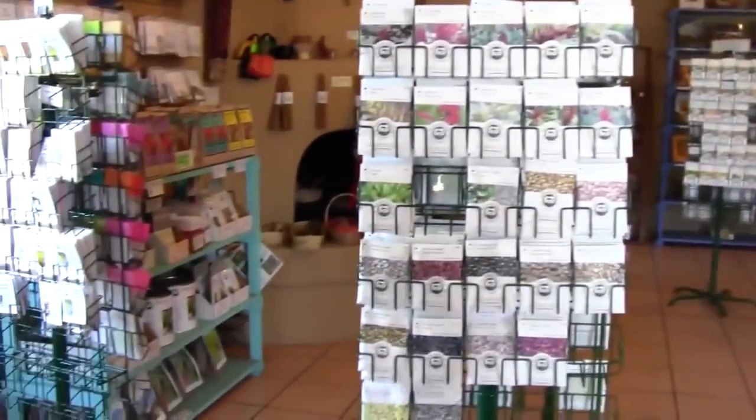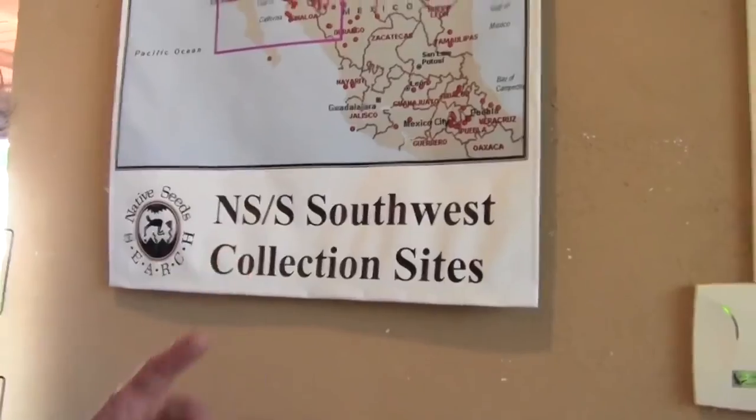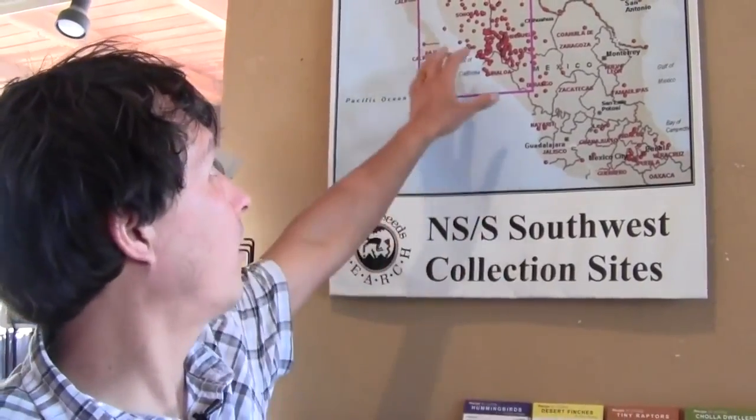All right, so now I want to share with you what's inside the seed store. You can see there's lots of seeds and lots of things to see. The first thing I want to show you is this over here. This is really cool. This is where they collected some of the seeds that they're offering in the store. All these different red dots are where they've collected the seeds from different Native American peoples and farmers and people that have been growing seeds in the Southwest area.